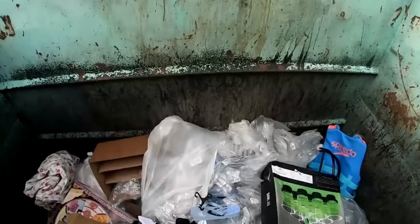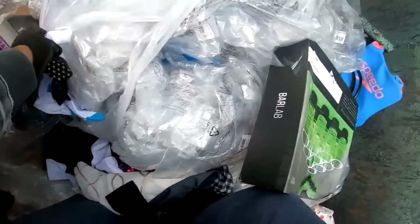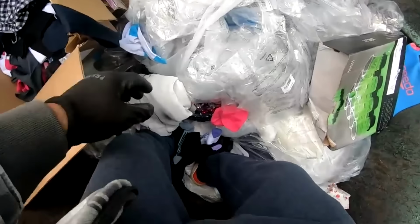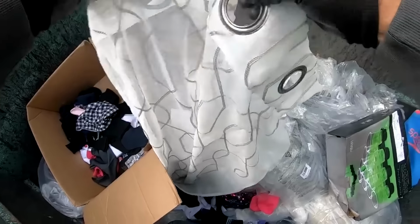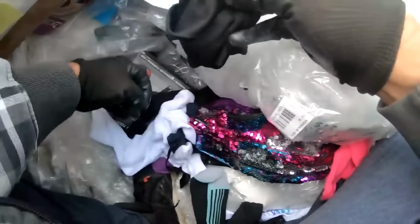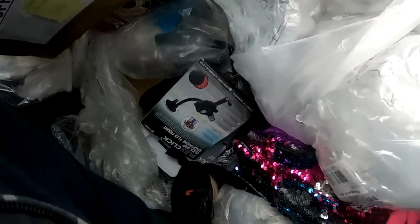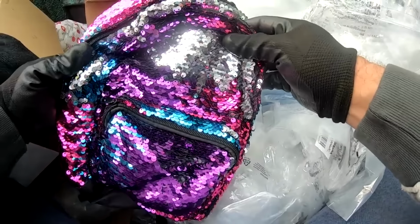Let me go inside really quick. Just a bunch of socks. Oh, it's a nice window curtain. Wow, look at this, guys. It's a cute backpack.